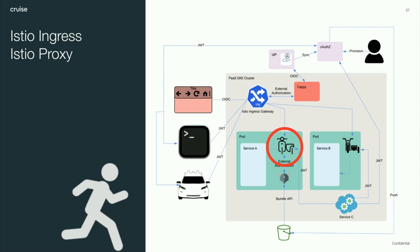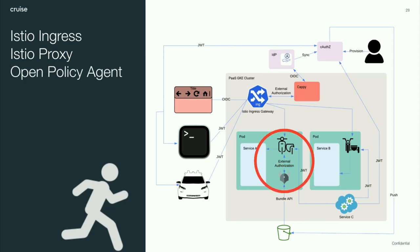But this time, instead of living globally in the cluster, it's living inside the context of the service itself, but doing the same thing. It takes every request and proxies it through. Now, because it's Envoy, guess what extensibility mechanism it has? External authorization. So let's use that again, but this time more appropriately, by actually allowing or disallowing the request.